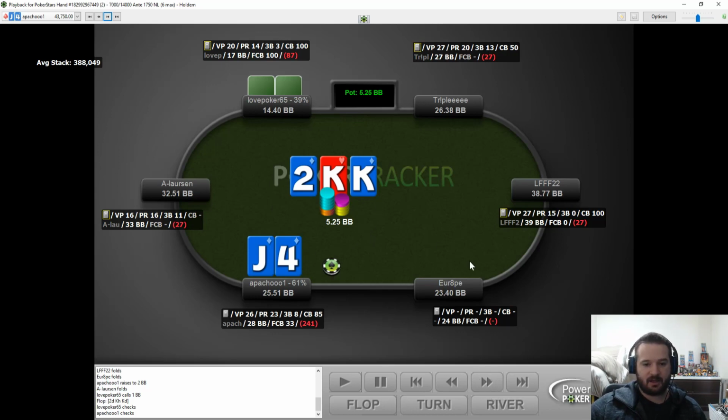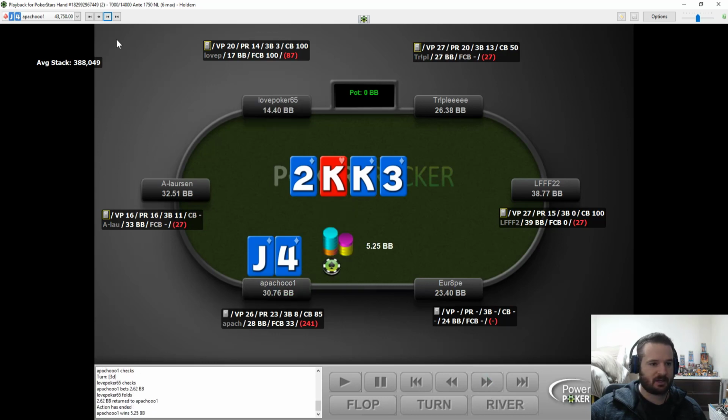I do think that this is a board texture though, where if you wanted to just c-bet a third pot with 100% of your opens, that would also be a very reasonable strategy. And we need to start betting. We got to find a way to get money into this pot somehow. And he folds, and that's going to be expected the vast majority of the time.